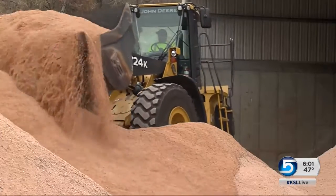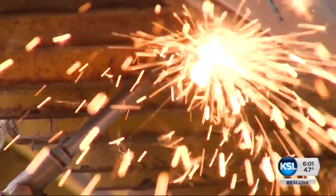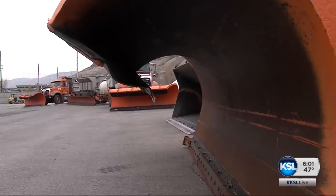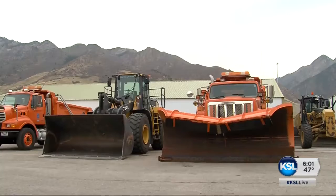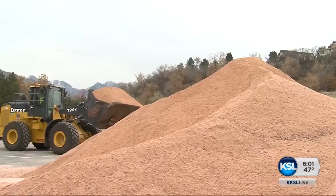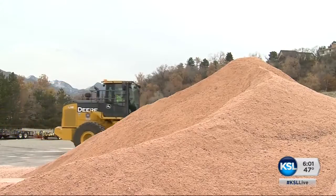The salt piles are getting taller. Final repairs are being made to the equipment. Plows of various designs and sizes are lined up and ready to roll. Preparing for battle, really, to make sure thousands of miles of pavement stay safe.